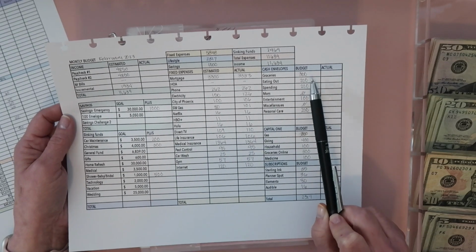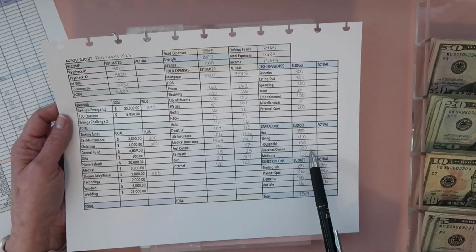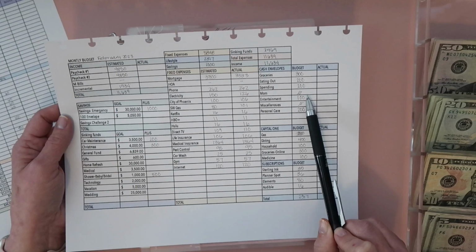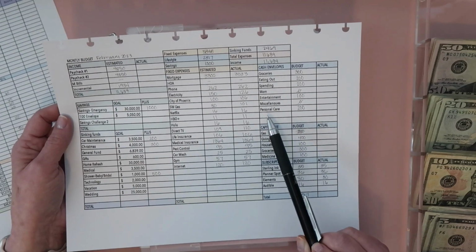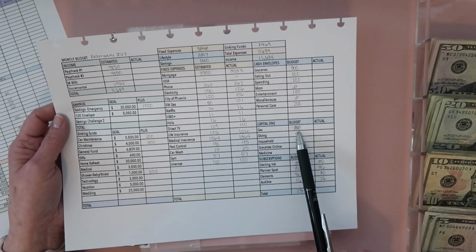For my groceries, I do $300 in cash and $300 I leave in my account for HelloFresh or online groceries. Eating out, $200. My mom has $0 because I'm rolling $100 over from last month. Entertainment, $100. Same for miscellaneous, I'm rolling that over. And personal care, $200. Gas, $250.